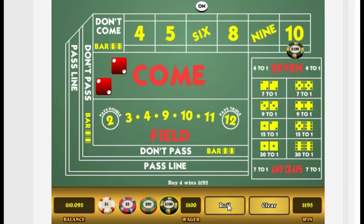And we just won our bet on the 4. So we get back our original $100 plus $195 in winnings. That's 200 less 5% of the bet amount, which is 195. And you can see my balance is 10,095. After making those two $100 bets, it would have been 9,800, but I get back my original 100 plus 195, bringing my balance up to 10,095.